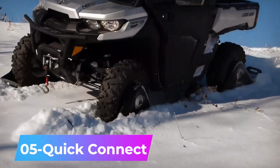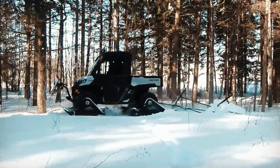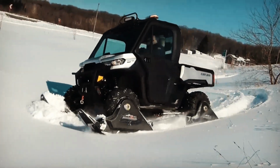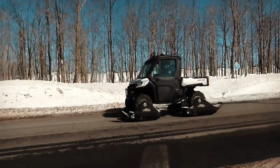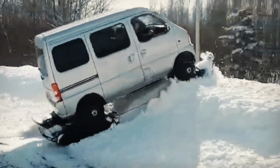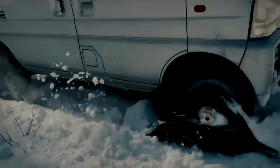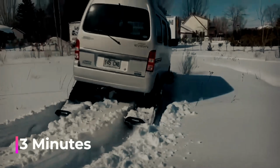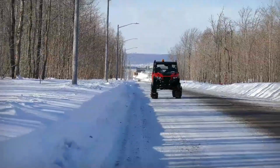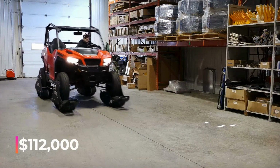Number 5. Quick Connect. In the French movie Taxi 3, there's a scene where a car transforms into a snowmobile within seconds. Quick Connect resembles this concept, with a system that converts regular wheels into tracks, lifting the car by 18 centimeters. They have the world's simplest and quickest installation process, allowing the switch from 4 wheels to tracks in less than 3 minutes. Their X-shaped design functions smoothly on both snow and ice. This innovative system is available for $112,000.